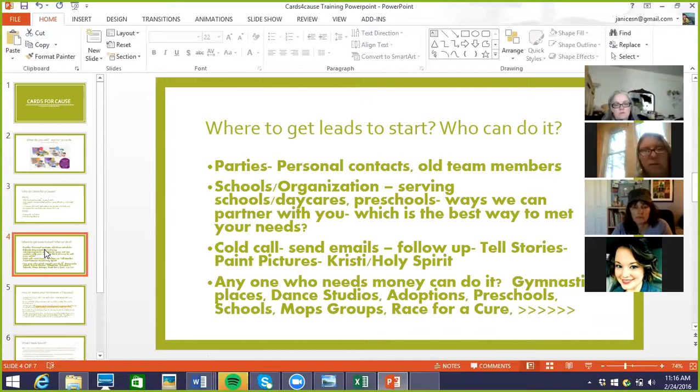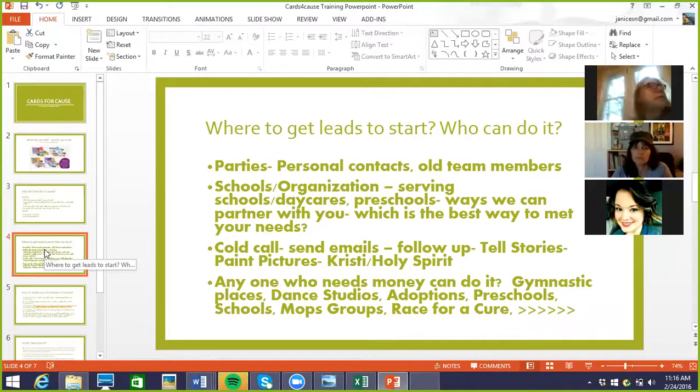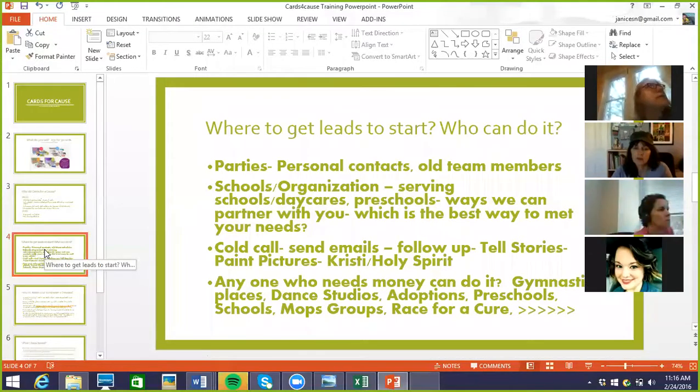I want to tell you a story real quickly about one of my team members, Christy, who's doing a Cards for a Cause right now at a private school here in Houston. And kind of what started is I initially planted the seed for that Cards for a Cause. Because you remember when the tornadoes were going on in Oklahoma, which is what, 3 years ago? That was one of my very first Cards for a Cause. And I actually sold that contact her very first box of cards. And we sent the money to Oklahoma and stuff like that.